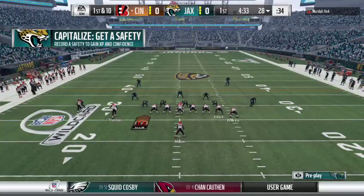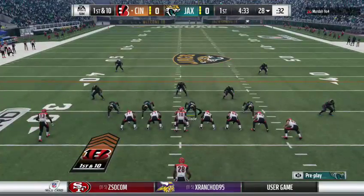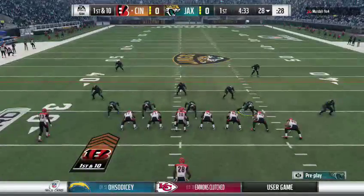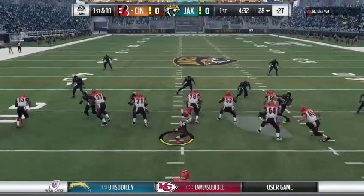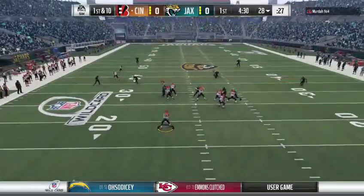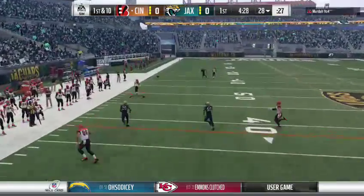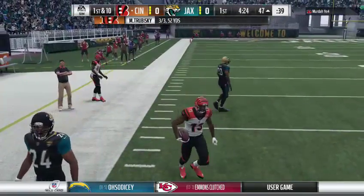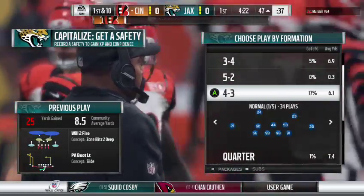Hurry up, here we go. Green 39. They go play action here on first down. Oh, look at Thomas wide open. A really nice gain of 25 yards.